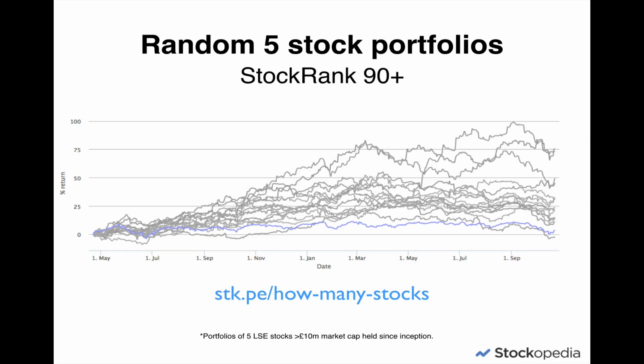But anyway, these upcoming slides are quite interesting. These again are old slides, but they really show you the key principle here. If you owned a 5-stock portfolio and you were buying, say, 90 plus StockRank stocks, you would find a kind of random distribution of outcomes. So let's say we took the list of 90 plus ranked stocks on the StockRank site and we threw darts at them 5 times and picked 5 shares, and then tracked the performance and then did it again and again and again. You would see a distribution of outcomes a bit like this chart.